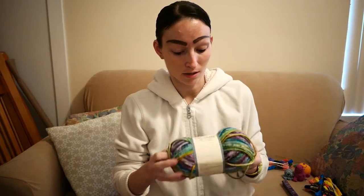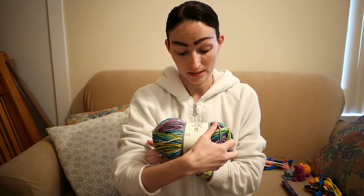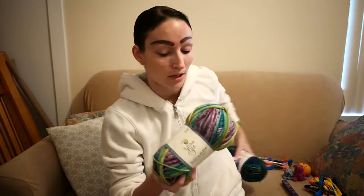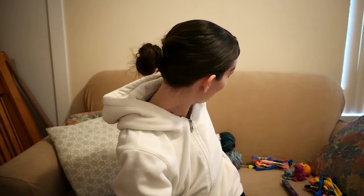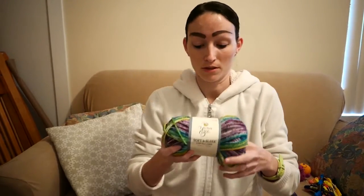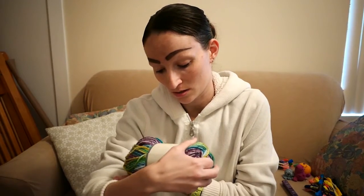Then I ended up getting Yarn Bee Soft, Sleek, Low Pill fiber. Oh, this is 100% acrylic yarn. All these are 100% acrylic yarns, except for the cotton yarn that I will be talking about when I get to it. But that's pretty obvious when it is cotton. This is a low pill acrylic.